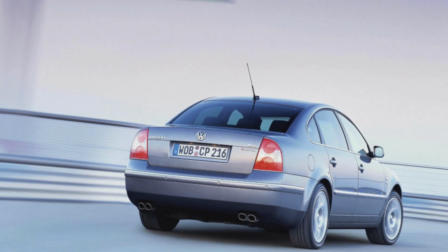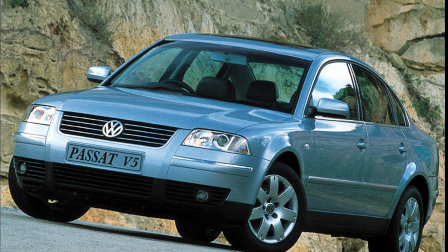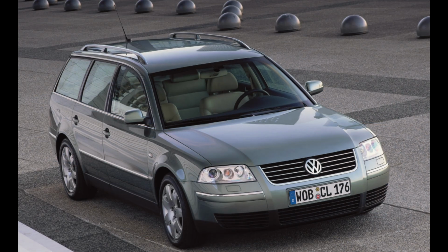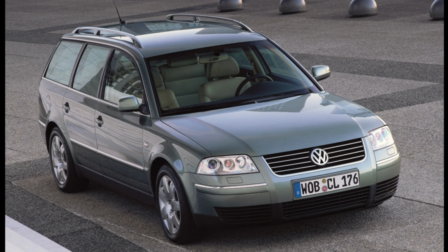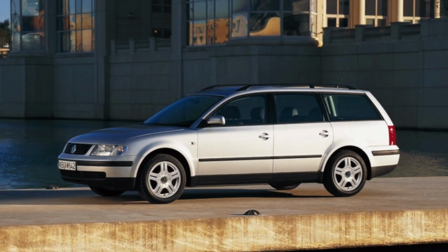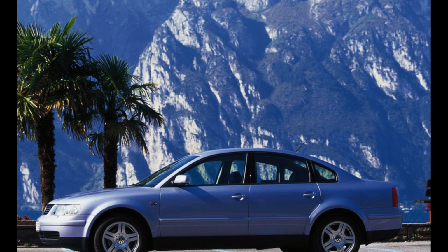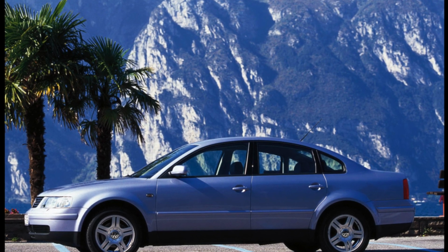When deciding to buy a Passat 2.8 V6, you should expect high repair costs. One of the biggest problems is oil leaks, and eliminating them involves removing the unit. With the car priced at around $3,000 and repair costs around $750, few people want to do it, so the problem gets worse.